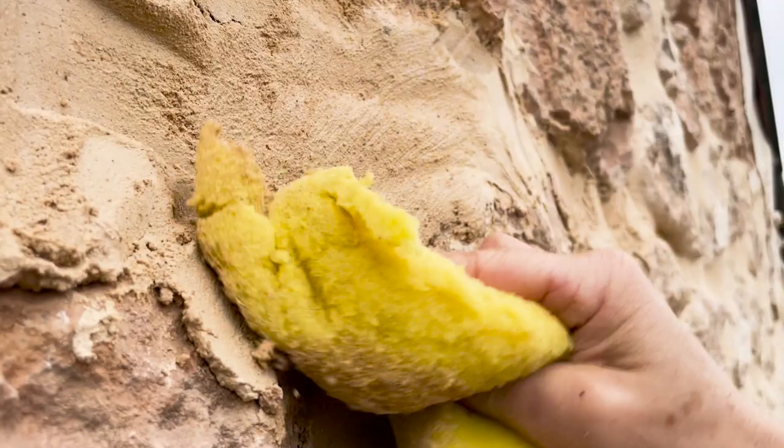Well, that's it guys. The wall's been sponged down, that should dry up nicely this week. And as I said to you all in the last video, don't not wear gloves. And I can already feel the skin peeling off the tips of my fingers. So listen to me, take my tips. I didn't, and I can feel it already.